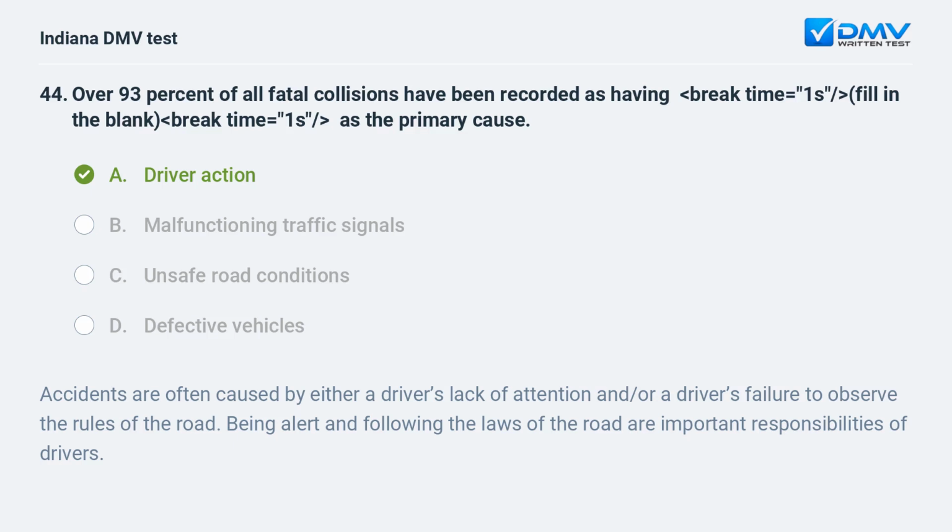Accidents are often caused by either a driver's lack of attention and/or a driver's failure to observe the rules of the road. Being alert and following the laws of the road are important responsibilities of drivers.